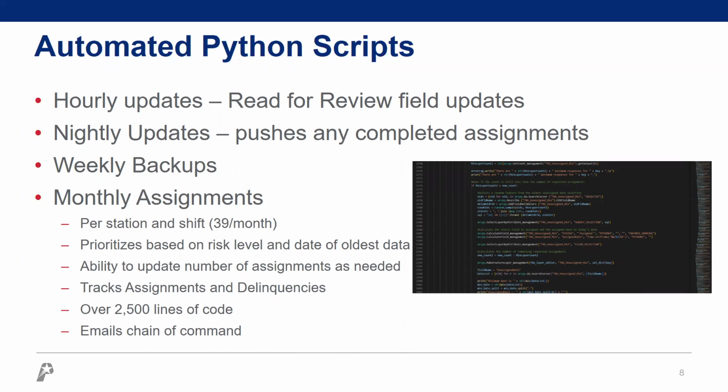How it works is we have two sets of eyes looking at everything. We have an editor in the field and we have a coordinator in the office that's double checking the work just to make sure we're putting in valid data, or maybe the location wasn't working on their device that day. And so we're updating it and making sure it's in the right spot. So we have a field that's marked ready for review, and the hourly update script is looking at that field and making sure, okay, do we need to send this to coordinators? Do they need to be reviewing the data? And it's letting them know.